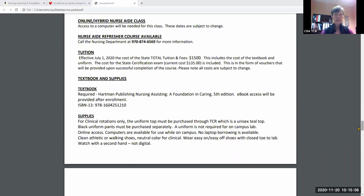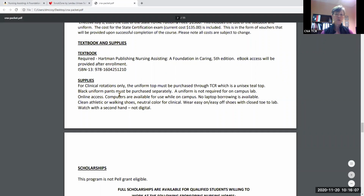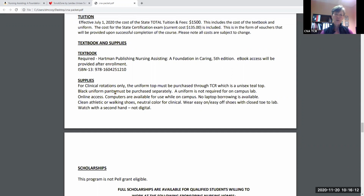Then the supplies is a teal uniform top. For spring 2021, we will provide that at no extra cost for students, but you will need to go get black uniform pants. So you can order them online. They do need to be black though, and just good shoes. Okay, and neutral colored, closed toe, closed heel. Yes, you need a watch with a second hand. That's not the digital kind like a smartwatch, unless your smartwatch has a digital face that has a second sweep hand that goes around. And we need that for vital signs.